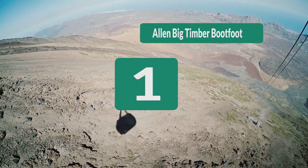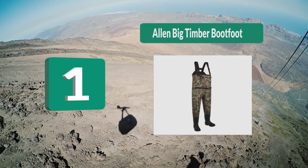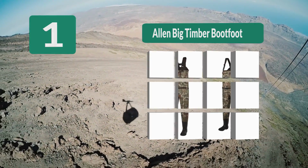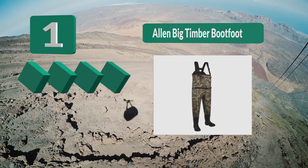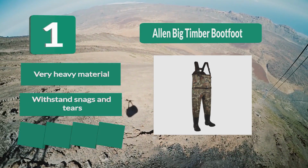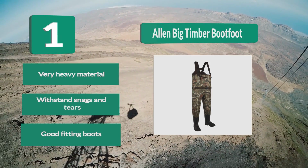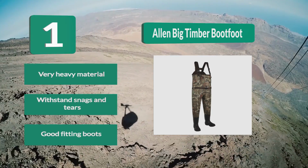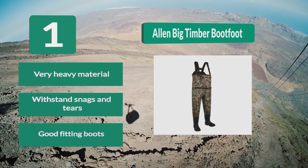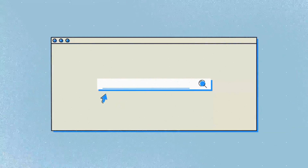Number 1. Allen Big Timber Bootfoot. The Allen Big Timber Bootfoot neoprene chest waders were built with duck hunters in mind. That takes nothing away from them when protection from cold water and weather is needed, whether you are in pursuit of fish or game. Neoprene is the choice for anyone who has to work long hours in cold water. Very heavy material. Withstand snags and tears. Good fitting boots.